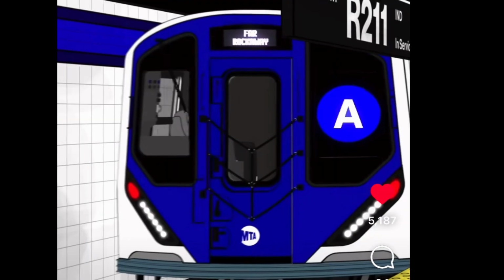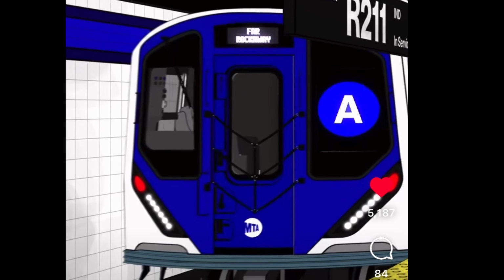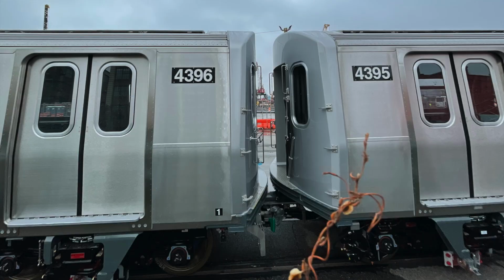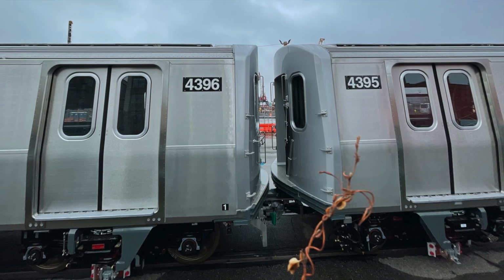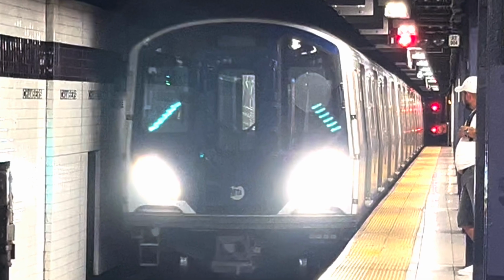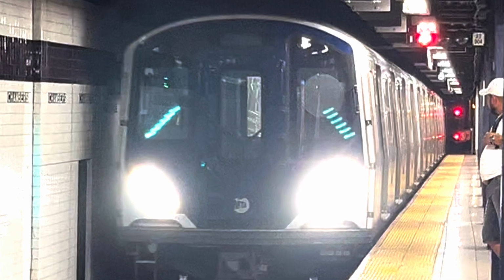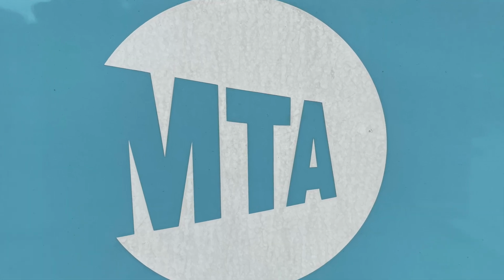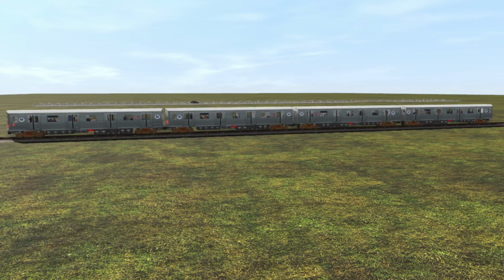On December 16, 2024, R211 Option Order 2 was confirmed. The purchase of this order was not affected by congestion pricing. This order was reduced by 2 cars, from 437 to 435 cars. This reduction occurred because the 32 cars that were meant to be arranged in 8 4-car sets, or 4 8-car trains, were eliminated from the order. I'm glad the MTA realized that we don't need any more 4-car trains in the system.